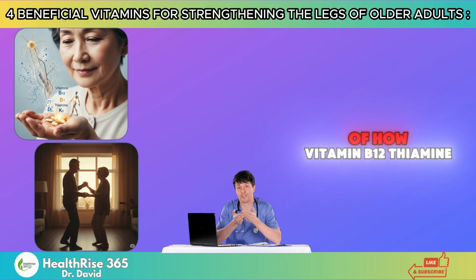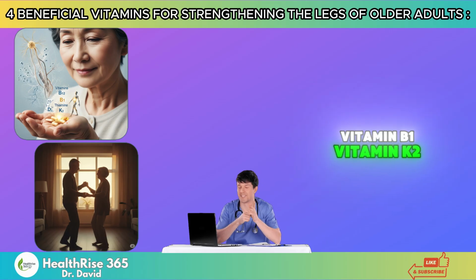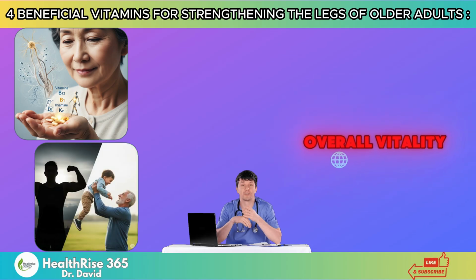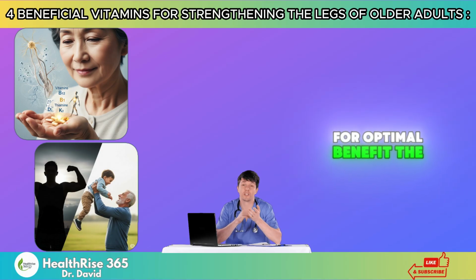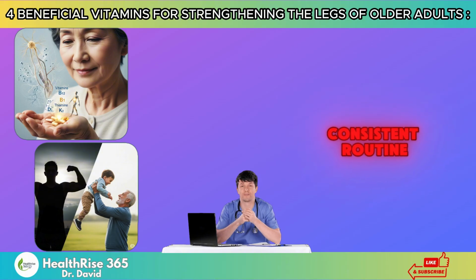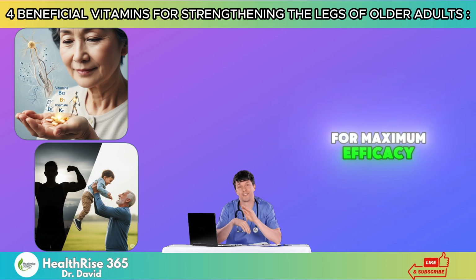Now that you're aware of how vitamin B12, thiamine, vitamin B1, vitamin K2, and vitamin D3 assist your muscles and overall vitality, how can you combine these crucial nutrients for optimal benefit? The key lies in strategic timing and maintaining a simple, consistent routine. Let's discuss when to take each vitamin for maximum efficacy.